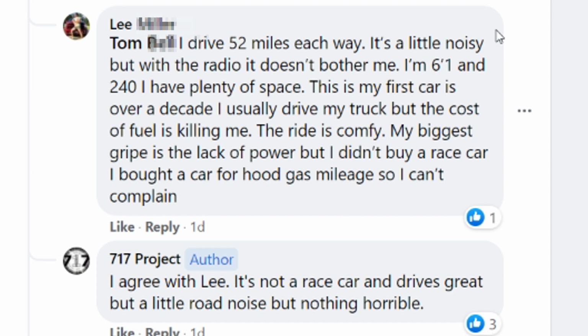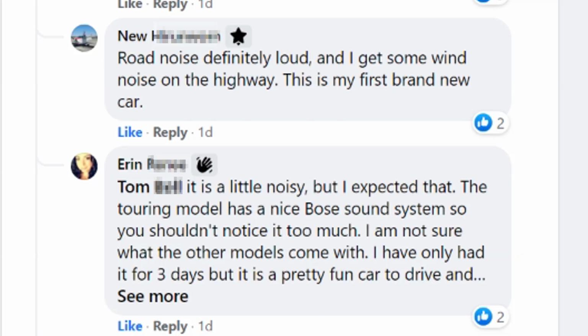I bought a car for good gas mileage, so I can't complain. And then I agree with everything that Lee said there. New reply to him saying the road noise is definitely loud, and I get some wind noise on the highway. This is my first brand new car.